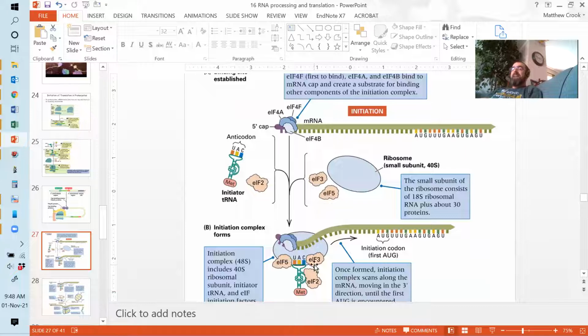So we now have this scanning, and it's like a barcode scanner almost. It uses the anticodon of the fMet tRNA to find the start codon. And it goes, nope, nope, nope, nope, nope, nope. Ooh, match! It binds by base pair complementarity. So even if it finds an AU, that's not good enough. It has to be an AUG for it to stop and recognize the start codon.